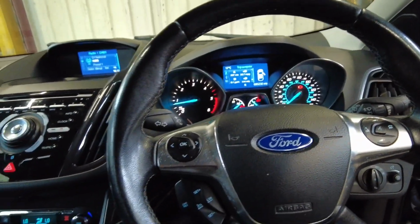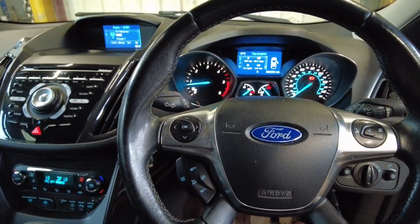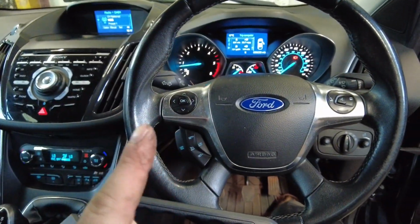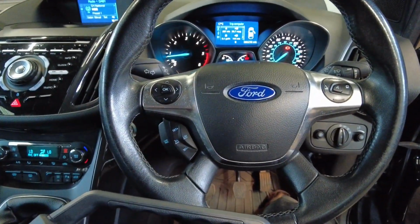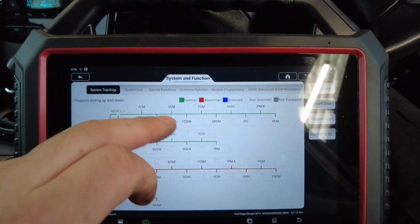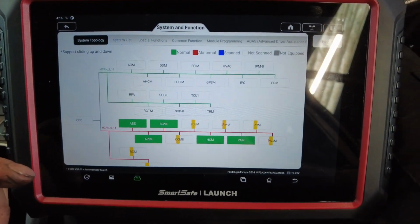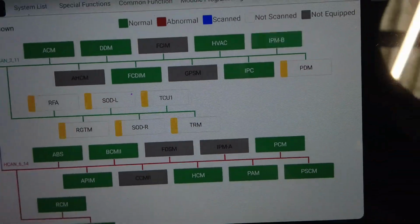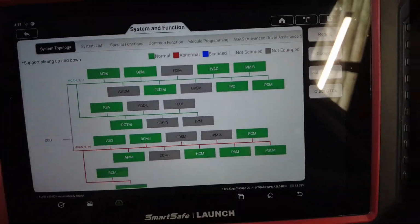Now I've only been for a good 20-minute test drive in this car. I haven't got time to be taking it for an hour or 2-hour test drive. So I think the best thing for me to do is give the customer the car back and see how they get on with it over the next couple of days. But before we do, bearing in mind I've been for a test drive, if we do another high-speed scan on it now, I haven't cleared any codes. I'm not trying to fool you, I'm not trying to kid you, this is as it is. And we've got everything nice and green.